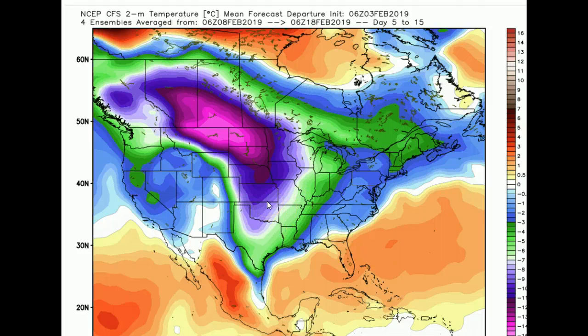However, the European model and the CMC model on the NAO and the AO is showing it to go slightly positive. So that would indicate that we wouldn't see much blocking across Greenland, and we wouldn't see much of a ridge out here into the west, and we wouldn't see quite as cold as what this NCEP CFS V2 is actually showing.